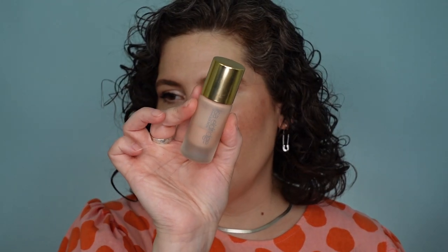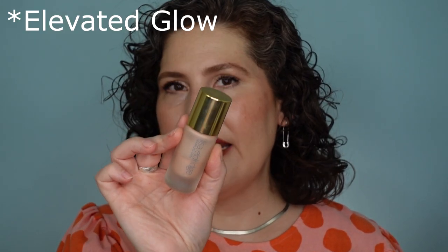All right, if I'm using a liquid highlight, oh, I've been burning through this. This is the Lisa Eldridge Seamless Skin. This is Pink Moon. Oh, she's so pretty. I am wearing a little bit of this here, but this is the loveliest, loveliest highlight. And I feel like it's such a great name because, like, Elevated Glow, it's not glittery. It's not even like even particles of mica.